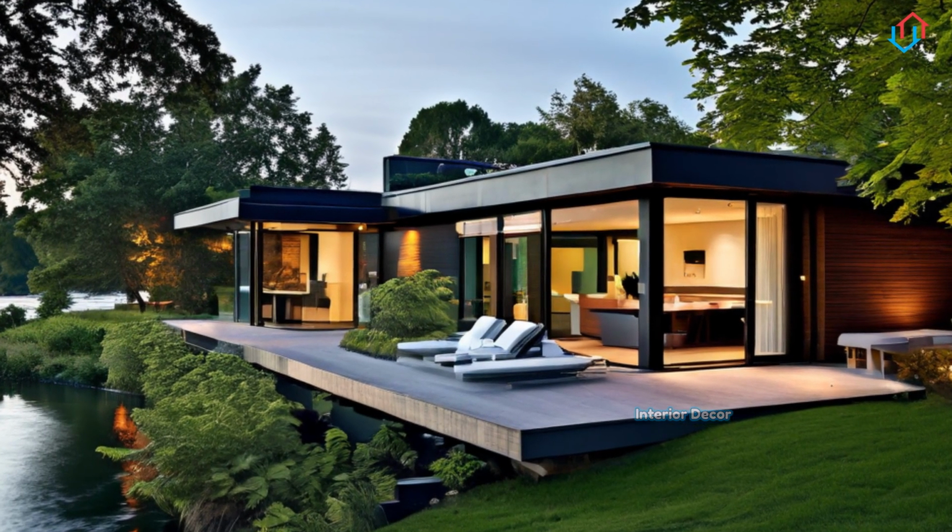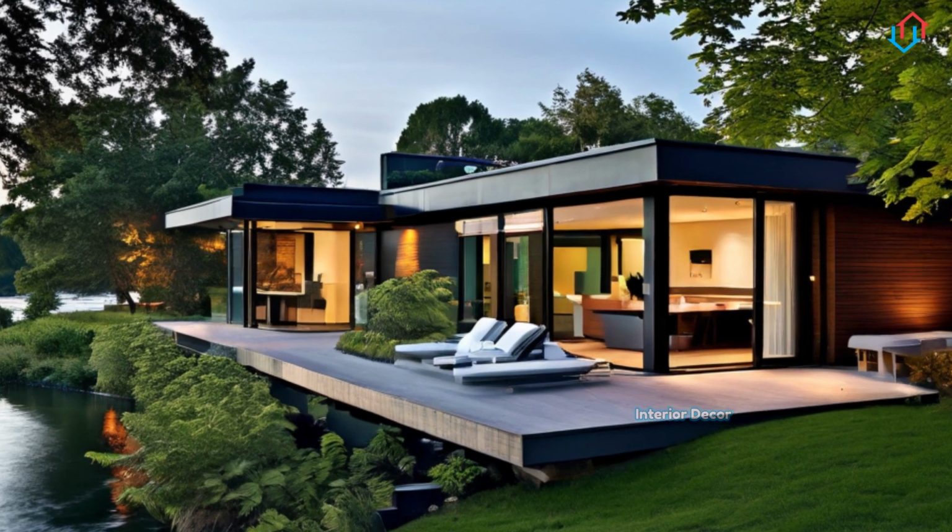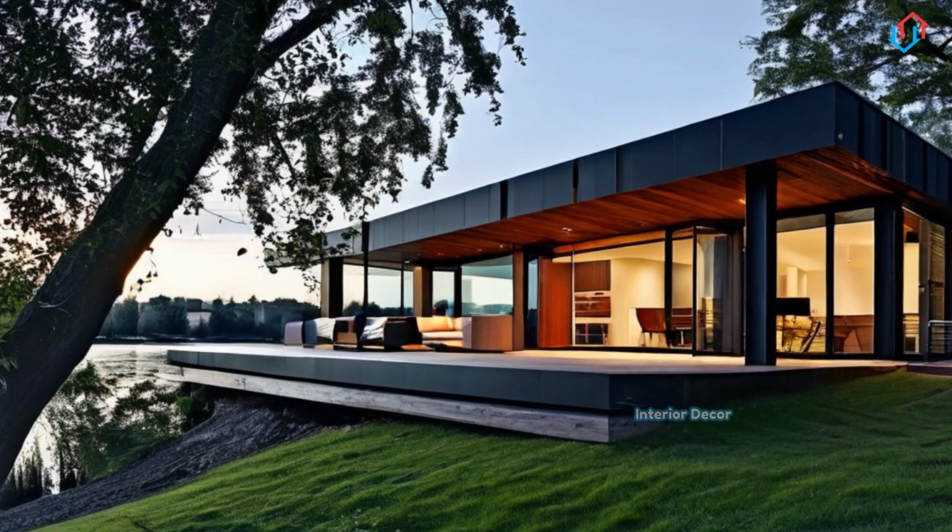Once the site is selected, the next step is to design the layout of the house.